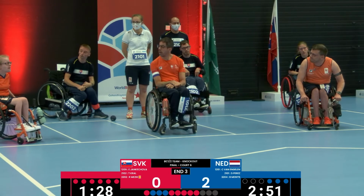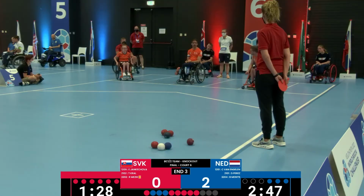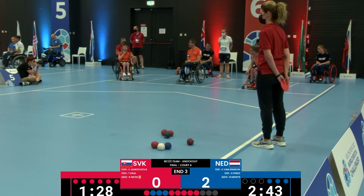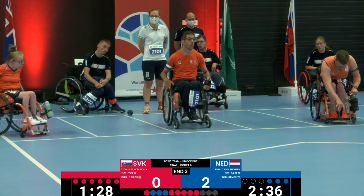Van Engelen tells that she can see the blue one and get a ball there. And I think it's mainly up to the experience of Perez and Mainz to consider if that's a good option to go for or not.